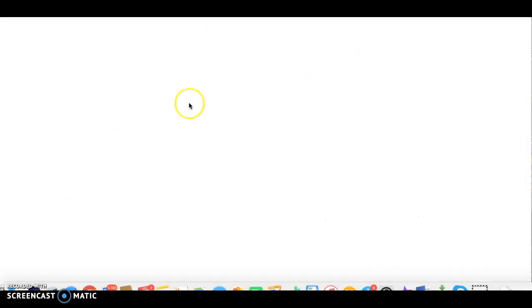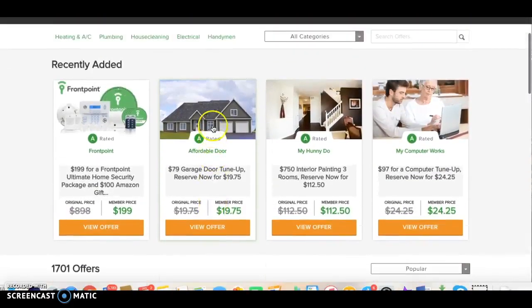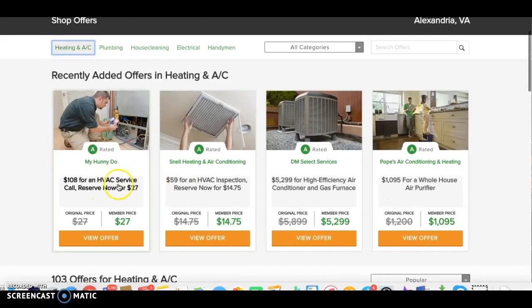You go to shop offers, and when you press on shop offers, that gives you all the current deals that are going on. You want to get more specific, so for example, we'll start with heating and AC. With this type of stuff, you might be saving $50, $100 for HVAC service. Usually that would cost 150, maybe 200.